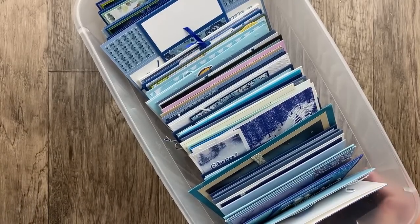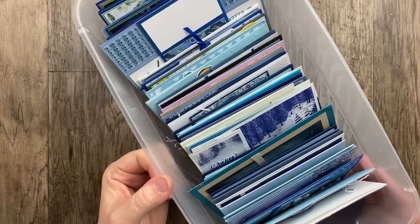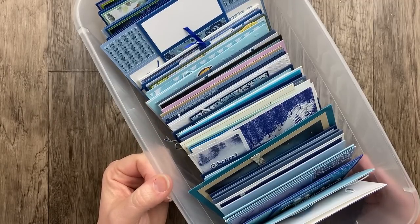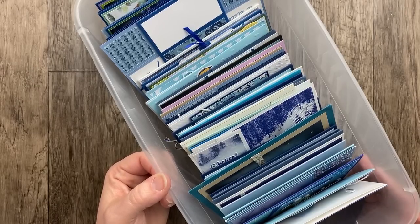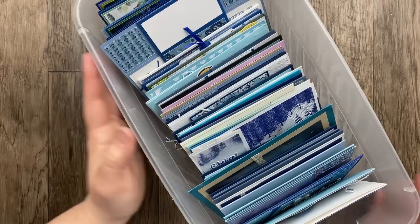So excited. We hope that you guys had a fabulous Christmas and that you enjoyed some time with family and friends. We've got family coming tomorrow. We're going to have our big Christmas dinner tomorrow. We're really excited about that. And we're doing a lot of stamping in between. And after cards tonight, the kids are really antsy to play some games.